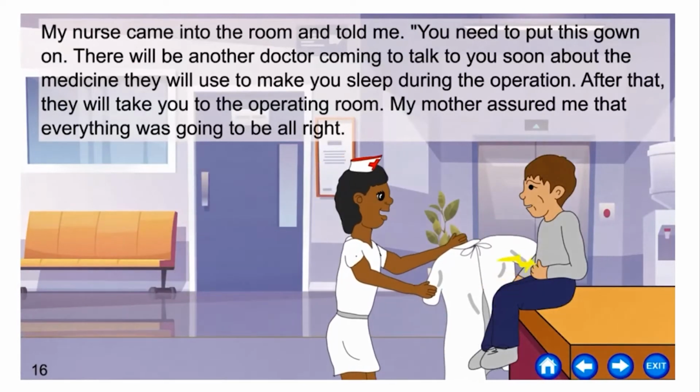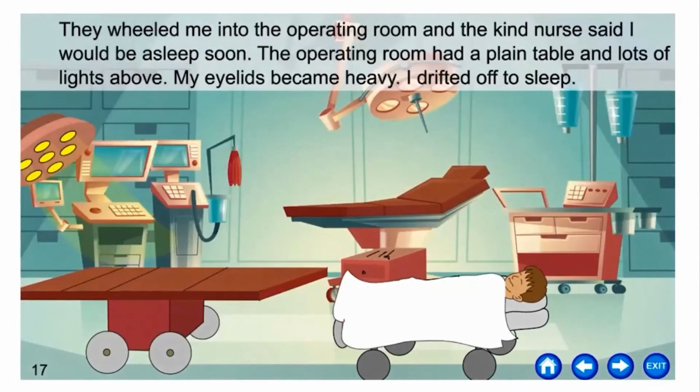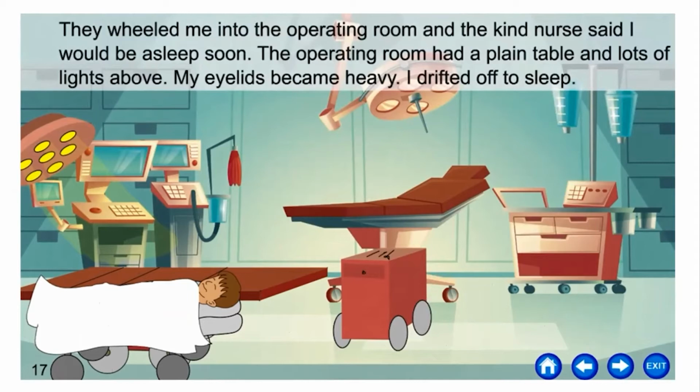My nurse came into the room and told me, you need to put this gown on. There will be another doctor coming to talk to you soon about the medicine they will use to make you sleep during the operation. After that, they will take you to the operating room. My mother assured me that everything was going to be all right. They wheeled me into the operating room, and the kind nurse said I would be asleep soon. The operating room had a plain table and lots of lights above. My eyelids became heavy. I drifted off to sleep.